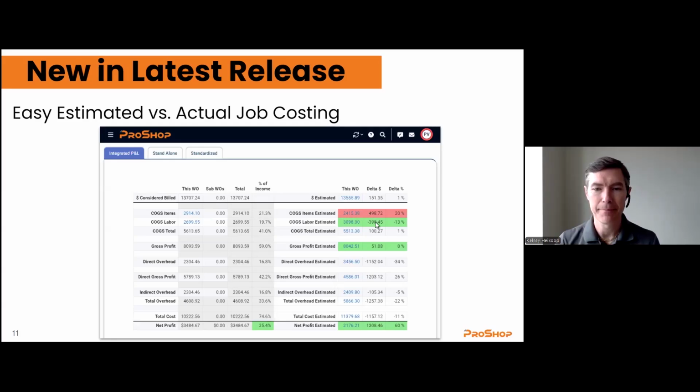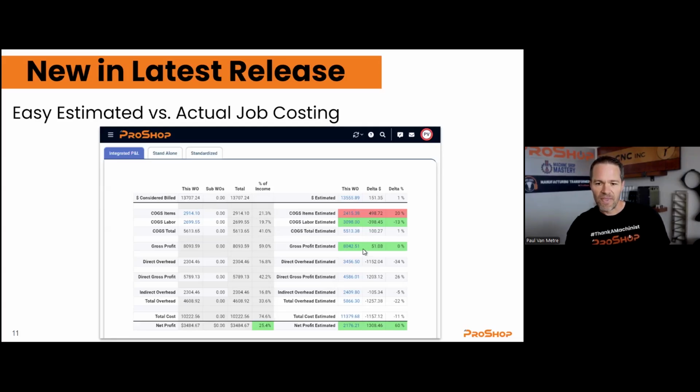And then, of course, if you're under, that's even better. And then the net delta. So it's really easy to see how we estimated it and what the actuals were.